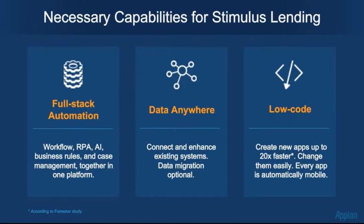With respect to stimulus lending, Appian has deployed an application that supports the full life cycle of a stimulus loan with the ability to customize to meet the requirements of the respective program. So this encompasses intake of loan applications, and that's supporting multiple channels. So however that application comes in, whether it's online, through a call center, via a relationship manager, by email or paper mail, all channels are supported.